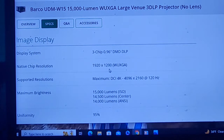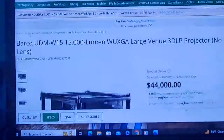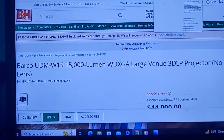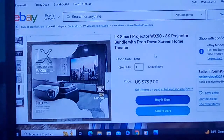This is a 1920 by 1200 WXGA. It's not even 4K. These projectors are very expensive. Only a 22,000 to 1 contrast. That's it. So that's the real deal right there. But they want that much for that projector. The freight, they're asking that much for the freight. How big is the projector? It's not that big.